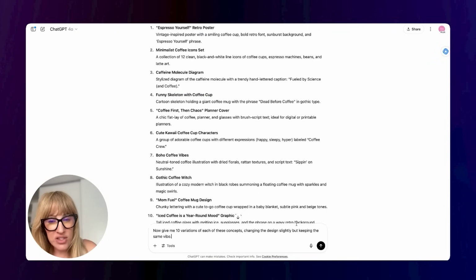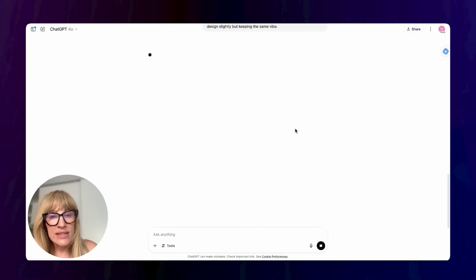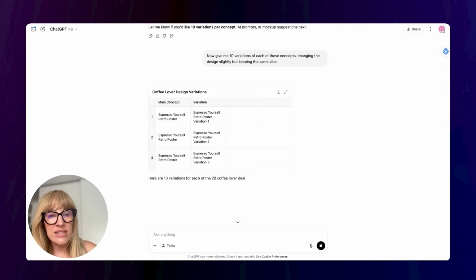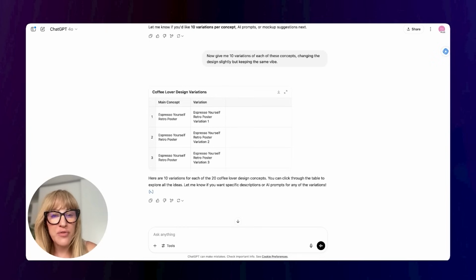I'm gonna ask ChatGPT to take 10 variations of each of these concepts, like give me an additional 10 variations of each of these concepts, changing the design slightly but keeping the same vibe. And the reason I want to do this is because I want to have at least 50 different product options, not just one. And that's the beauty of ChatGPT, because what would take hours of brainstorming took just 2 minutes. And it's giving me ideas that I would never have thought of on my own.